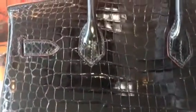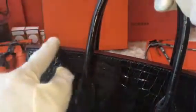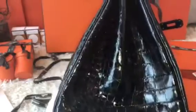This is the back. As you can see, the red lining on the side and on the top. This is what makes it unique, and they actually price it higher than the rest of the crocodile Birkins that they showed me. So, you see the red lining over here. Beautiful craftsmanship.